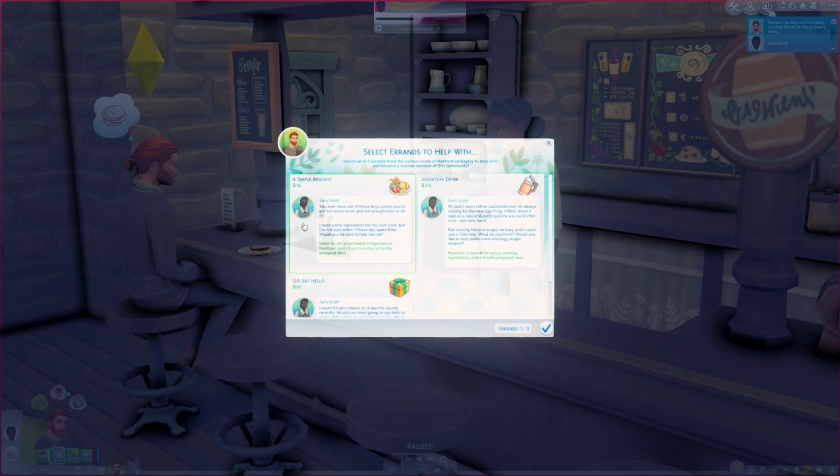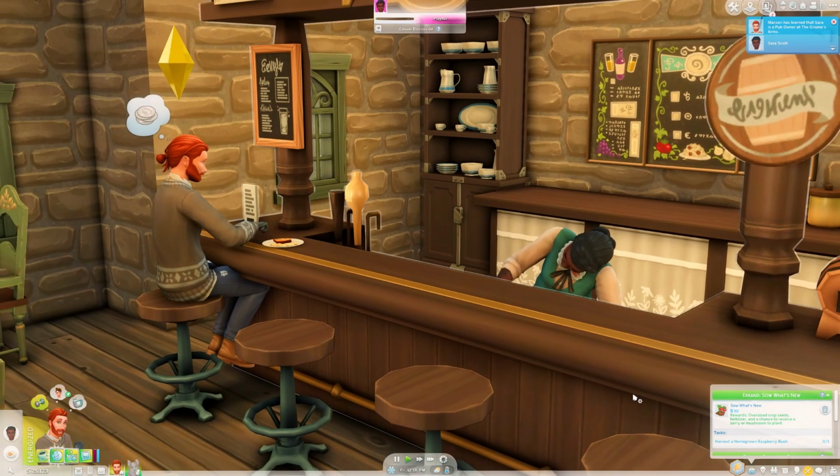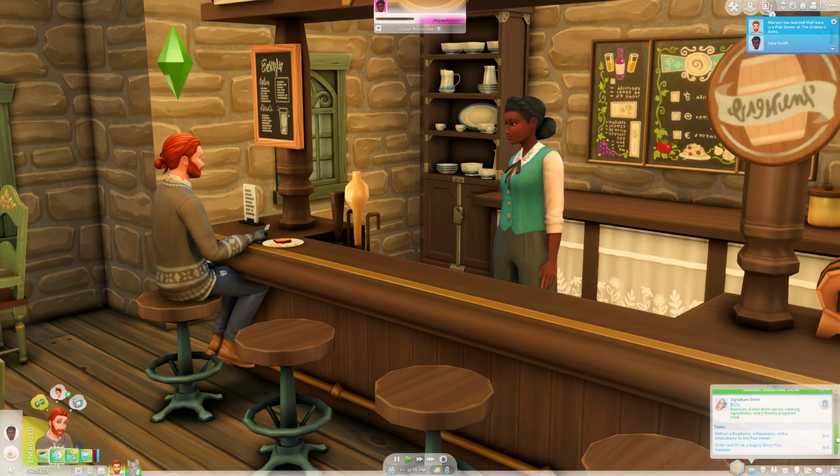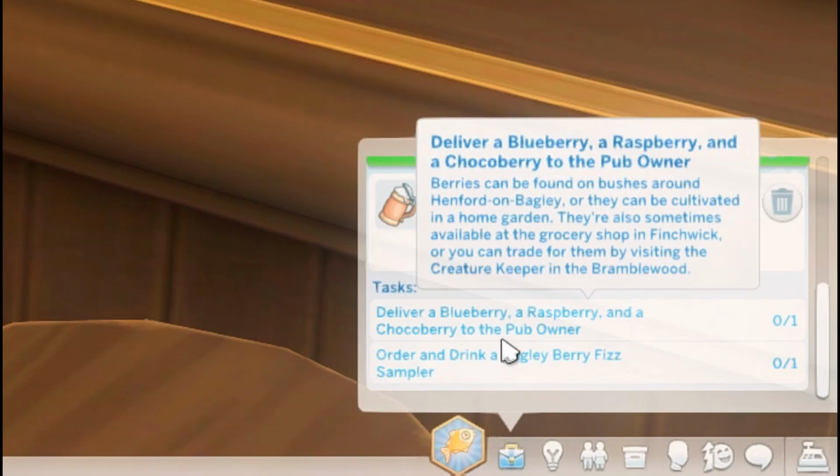I think we're going to do a signature drink. And we have other errands ongoing. I need to check that. Okay. All right. So we have the one for Agnes that we haven't been able to do yet. Signature drink. Deliver a blueberry, a raspberry, and a chocoberry to the pub owner.